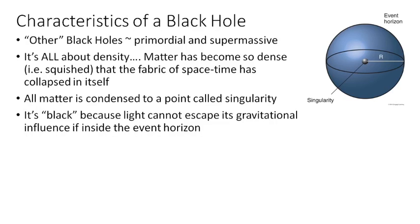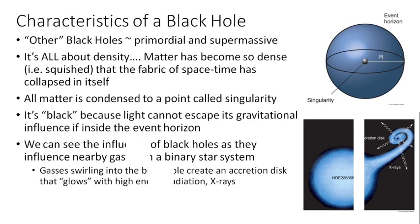And the escape velocity, if you are inside the event horizon, is actually greater than the speed of light. And nothing can go greater than the speed of light. So you are just there for the duration. You probably will ultimately fall into the singularity itself. So they call them black holes because not even light can escape the event horizon of a black hole.